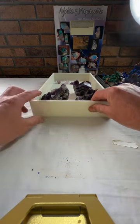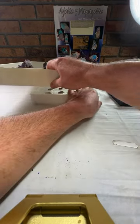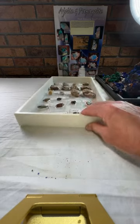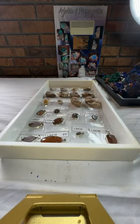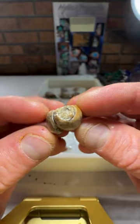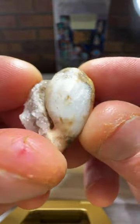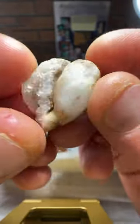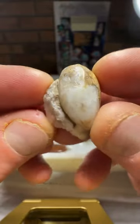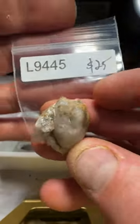All right, what next? We got a couple of cheap Brandbergs up there. And let's see the very first tray. Okay, back to the first tray. These are really cool. This is fossil meets mineral. This is a quartz druzy, all fossilized. It's a little gastropod or something. Gastropod completely replaced by quartz, which is pretty cool. It's a pseudomorph. That one's 25. Let's make it 20 bucks for that one.